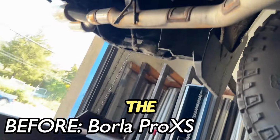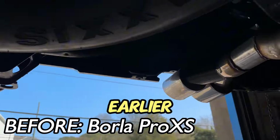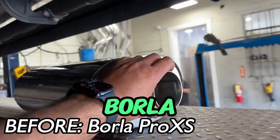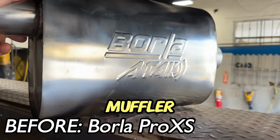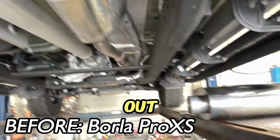We're going to leave the stock resonators on it there and there, and then we did change the tips earlier to quads. That's the only thing that was replaced, that and the muffler. So stay tuned, guys. If you wonder what the Borla Atak looks like on the inside, there it is right there on each side. Really cool design. Really nice muffler right there. We're going to take this Borla ProXS out and replace it.